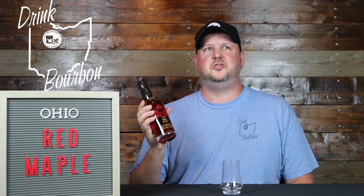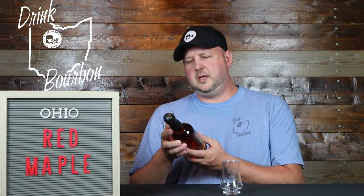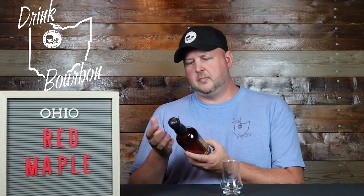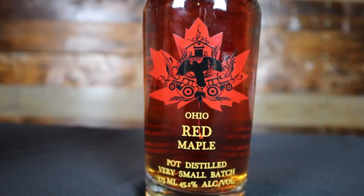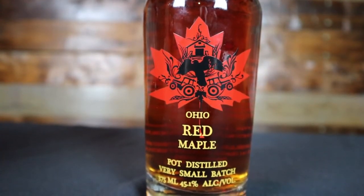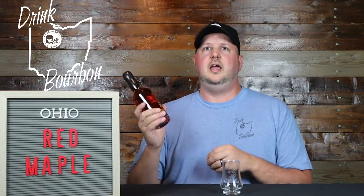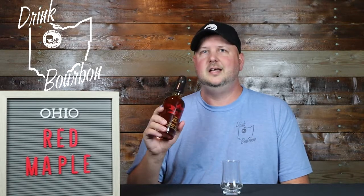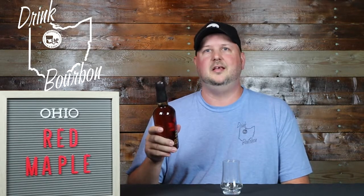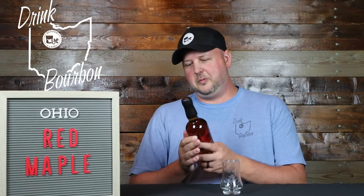I actually reached out to Red Eagle Distillery because I was really curious about what it means to make this from Ohio maple syrup and what that whole process is. I was hoping they could give me some insight on that. I reached out to them at least a month or so ago, and I haven't heard back a thing. So your guess is as good as mine as to what this is all about.